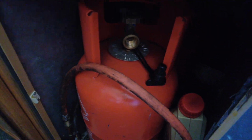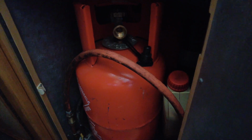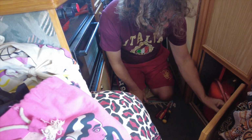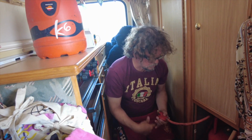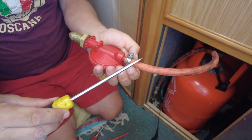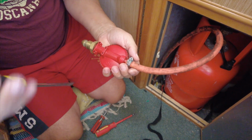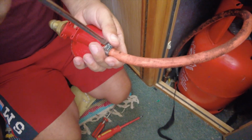The old British bottle there. UK. Yeah, that's the old British one. Foam under my knees. That's important. Yeah. And let's get this out. Here's the Jubilee clip that we're going to take off. We're going to be reusing this pipe and connecting our Spanish regulator to this pipe. Okay, cool. So we'll undo this.